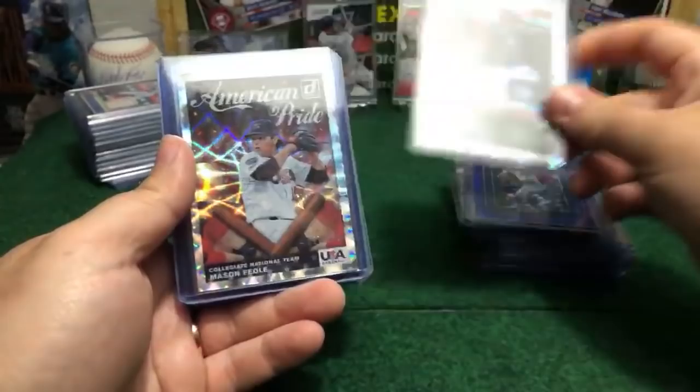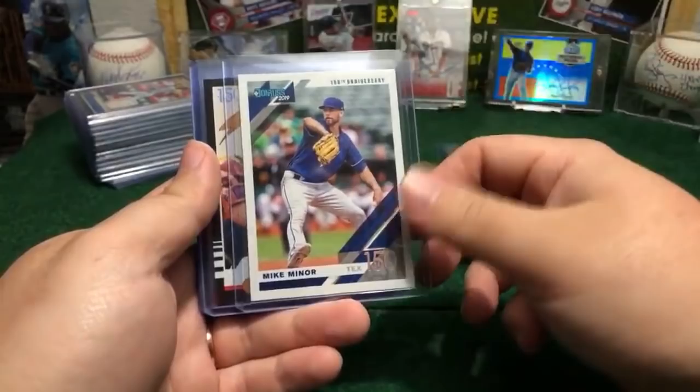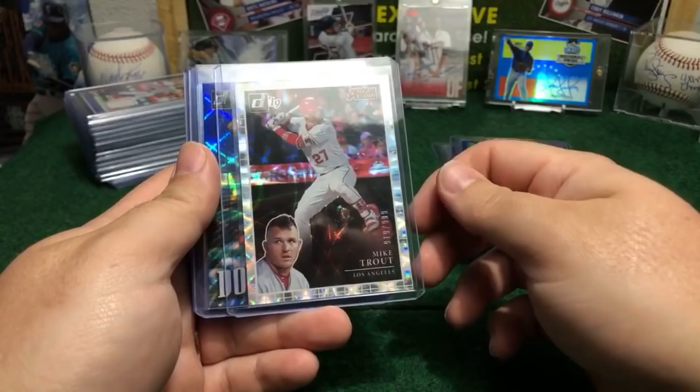Francisco Lindor, Action All-Stars. American Pride, Fuel. Ace, variation of name, Rainbow Foil for Colorado. Jelly, Rainbow Foil, variation of name for Milwaukee. Mike Minor, 150 Anniversary, Texas. 150 Diamond King, Jose Barrios. Childish Bambino, Blue, for Boston, for Washington, Mike Trout.